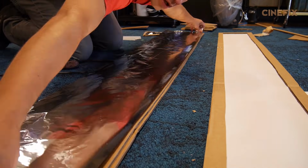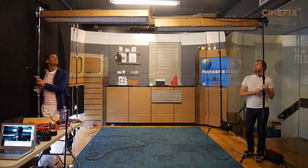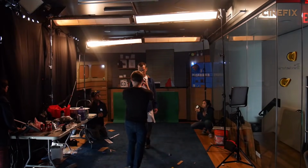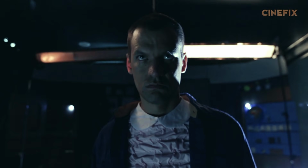I lined the inside with tin foil. I lined the bottom with printer paper, stuck a light in the side, and the whole thing just lit up. Once we finished the lights, we raised them up on C-stands so that they were flickering behind me. On either side of me, we had Avi and Francesca shining flashlights on my face to create the full effect.